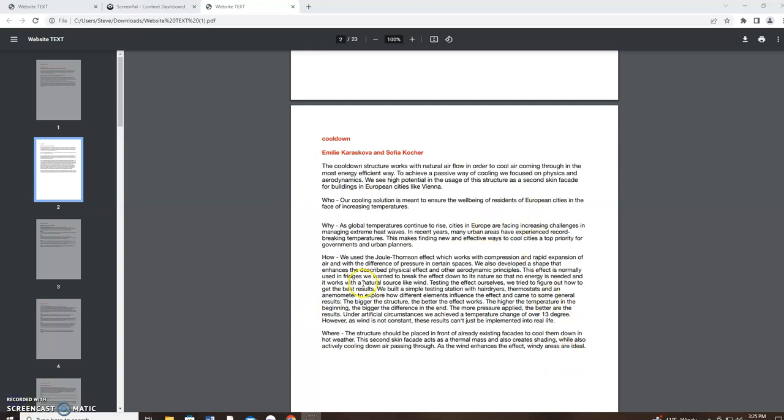Let's see what else. Right here, you need to put a period after fridges and then a capital W on we. And then after this colon, where was it? Let me see here. Right here, there's no capital T there. No capital T after the colon. Okay, and right here, the word degree should be plural, degrees. And this word right here should be cools, while also actively... No, never mind, that's correct. Cooling is correct.